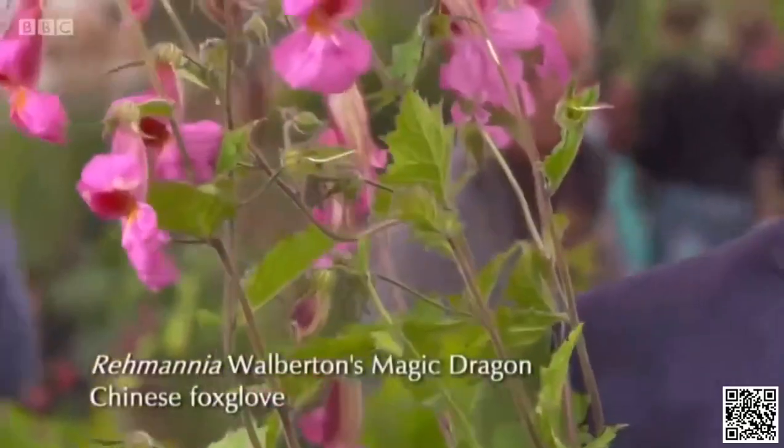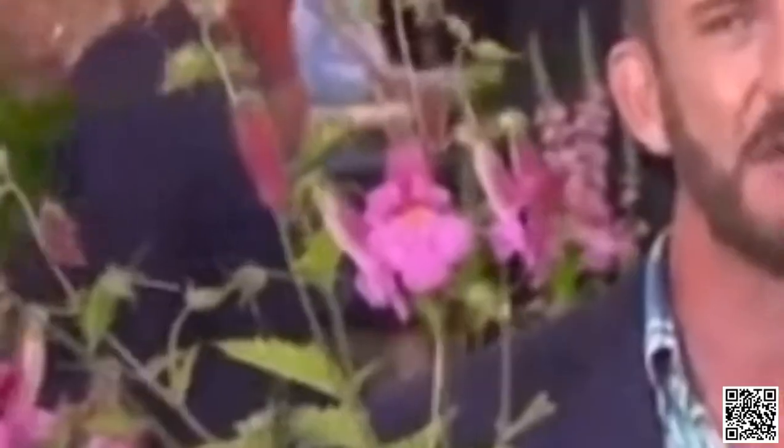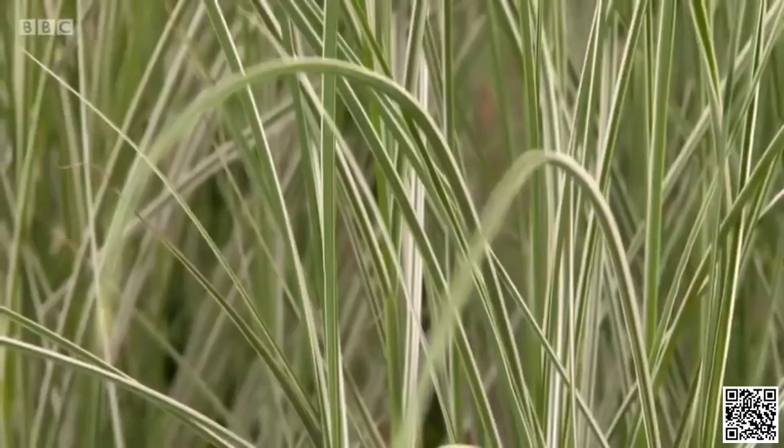My final star plant is this, which is known as the Chinese foxglove. And it's all about bold foliage and bold flowers. So to create a perfect pair, I need a foil which is really light and delicate. And I reckon this Miscanthus Morning Light does the trick. The Miscanthus picks out the stripes and the colours pop out, the form pops out.